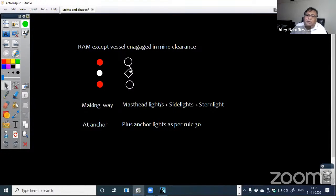Okay. So let's move on. First, I'm going to describe a few lights, and then I will run an exercise where you need to really identify. The second is RAM. RAM is restricted in her ability to maneuver. So here we are talking about the RAM except mine clearance vessel. Let me repeat. We are talking about RAM except mine clearance vessel. So here you need to have three lights in a vertical line where the top and bottom should be red and the middle one should be white. And in the daytime there will be two balls up and down and one diamond between the two balls.